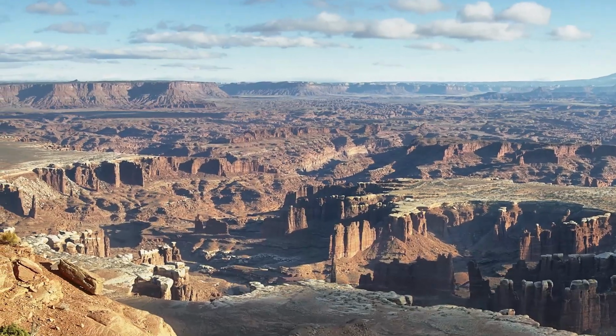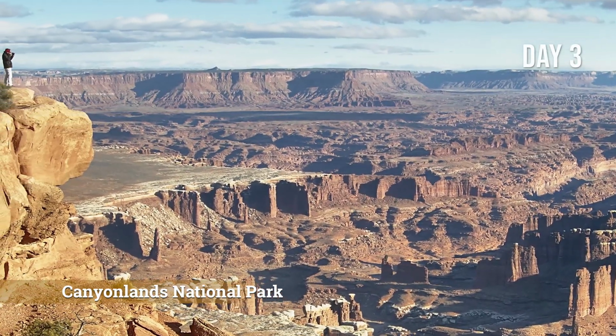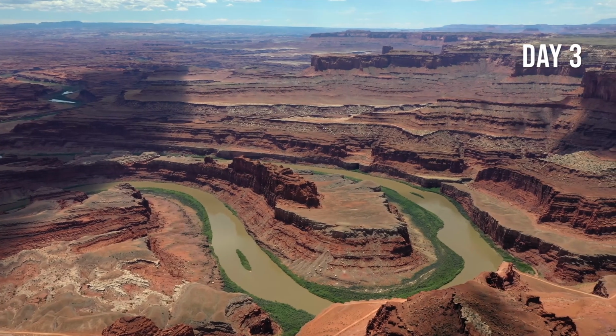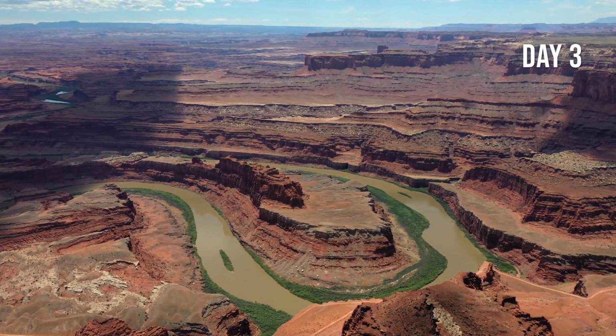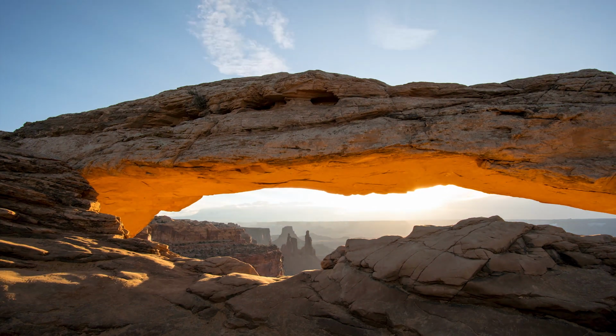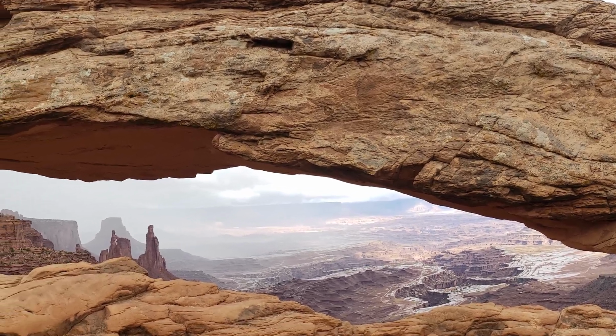Your last day in Moab will be dedicated to seeing the north sides of Canyonlands National Park, known as the Island in the Sky District due to the cliffs on all sides. Try to make it out to Mesa Arch before sunrise. Up to an hour beforehand is required to secure parking.